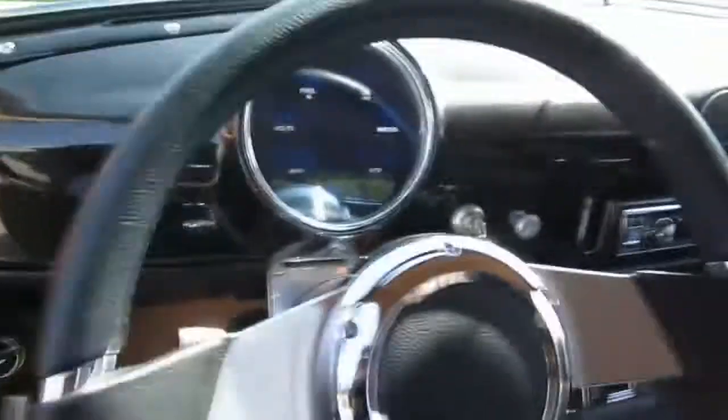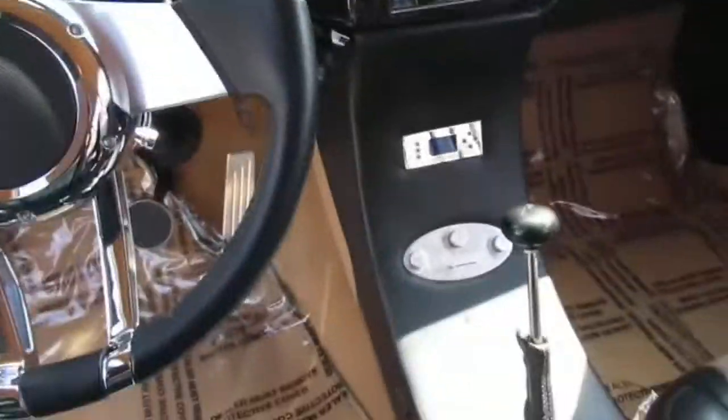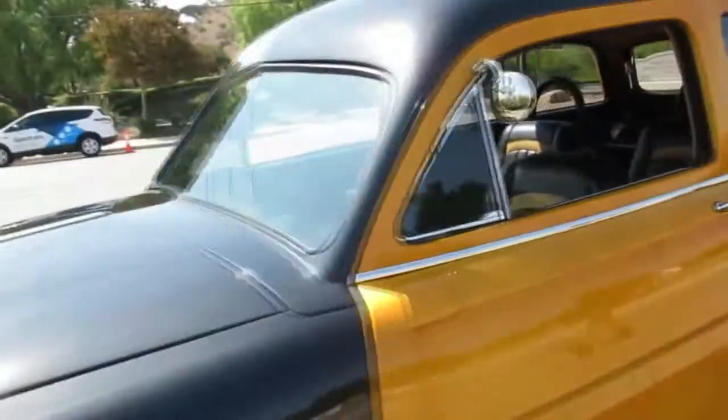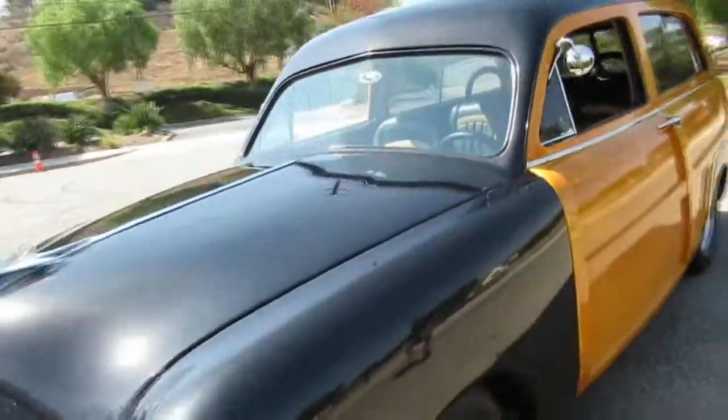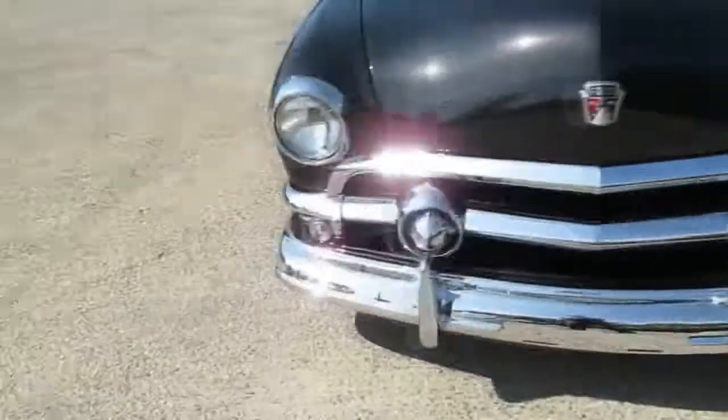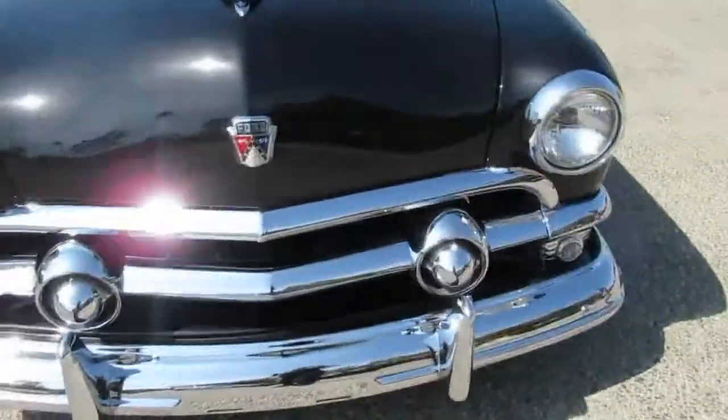You know, Dakota Digital dash, vintage air conditioning, tilt steering column. Looks like maybe a Flaming River or I Did It, something like that. Even the AC vents, really cool. Of course, all the chrome was redone as well. All the glass is new. It's got that custom front windshield. Get rid of the chrome piece that goes in the middle. The 51's got the double humps there. The 50's got the single.